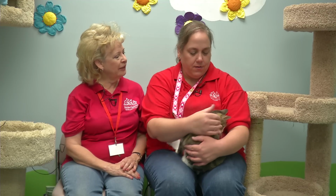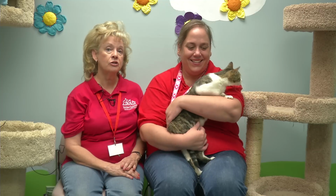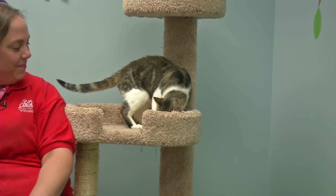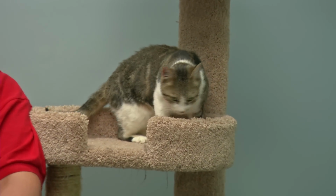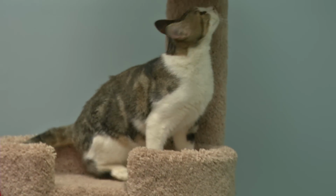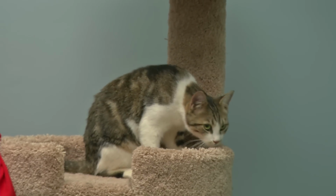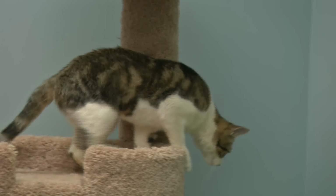Well, Iona is a girl who's going places. I'm going to let her go for a second. She has her own agenda mapped out for the day, and that's to sit on this. So Iona's really a nice cat. I think she'll be a city cat, a playful cat, a loving cat. So if you're looking for a great combination cat, that's Iona.